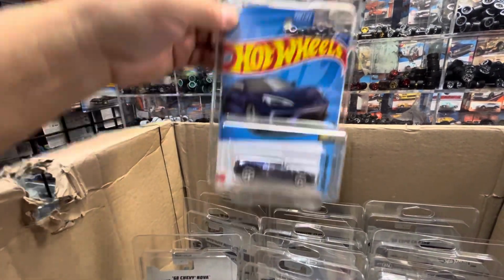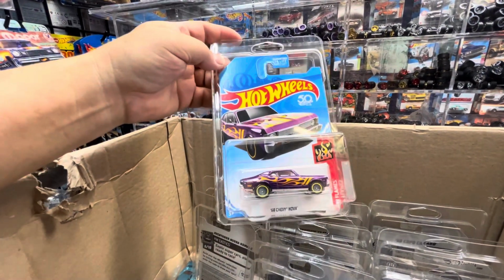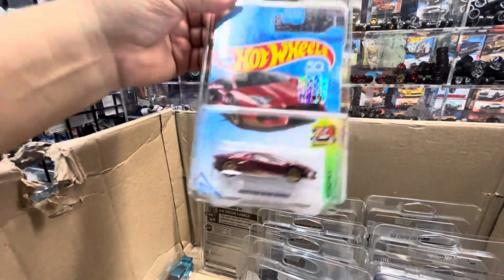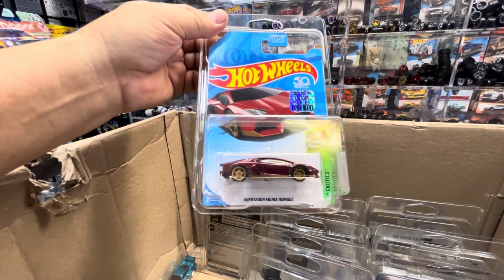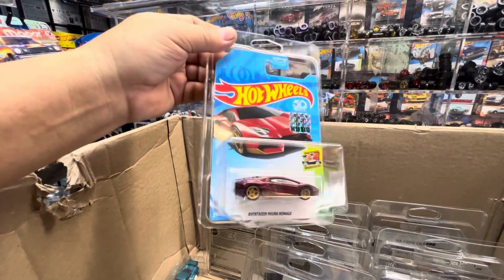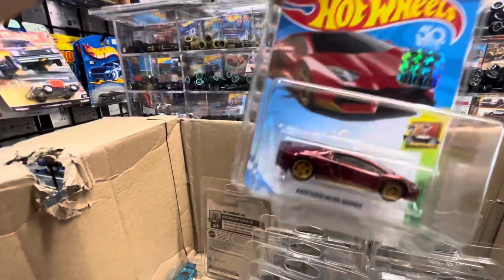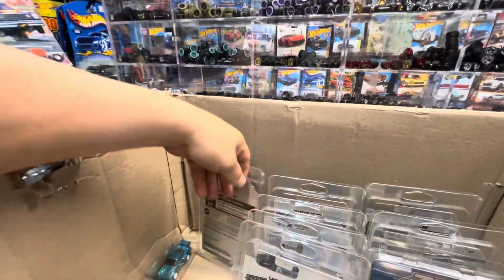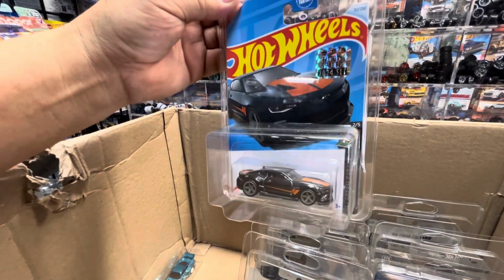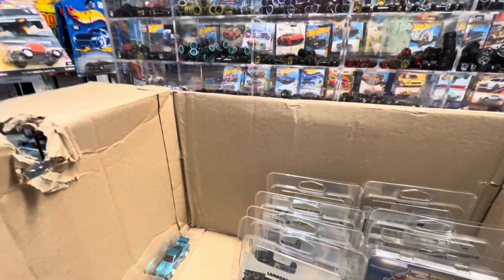2020 Corvette. Oh, yeah. And what else? Ooh, '68 Chevy Nova, guys. Let's see what else comes out of this. What? Aventador Miura Homage Lamborghini, factory sealed, guys. That's like from 5 years ago. Look at this. Wow, this is awesome, guys. Oh, my God, factory sealed 2018 Camaro SS. Look at that beautiful color, guys. Look at those wheels. Wow, that's nice.